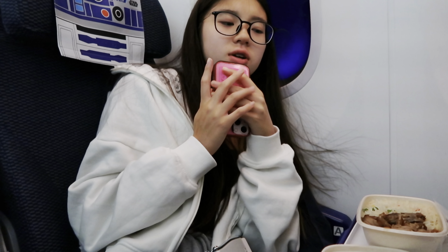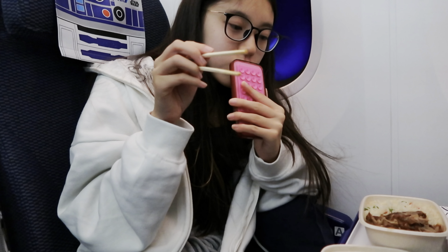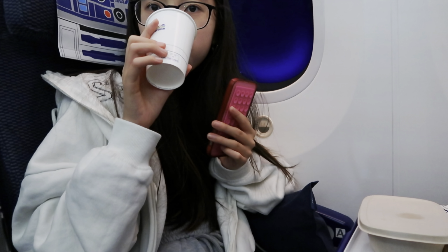Our flight lands in about 3 hours. I slept for a little bit. It was kind of hard to sleep though. I liked it. My mom doesn't like it, but I don't mind it.